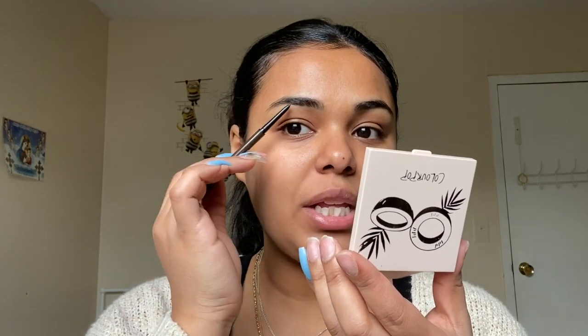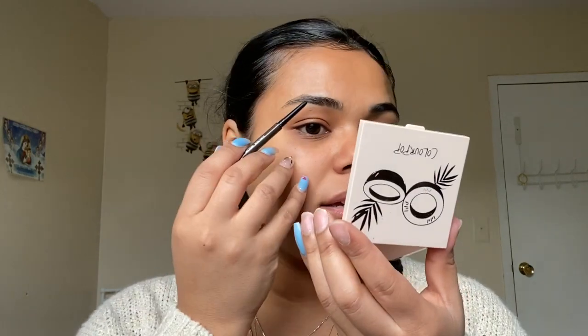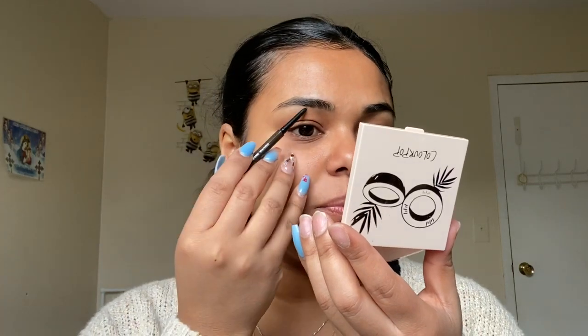Okay, so let me show you guys how I fill in my eyebrows. First, I'm gonna use the spoolie to clean up. And first of all, don't mind my nails, okay? These were my Christmas nails and I'm in the process of taking them off, so don't mind me. First we're gonna use the spoolie and brush our eyebrows out and follow our shade. What I like to do is start from the middle, and then I draw a really thin line underneath my eyebrows, nothing too deep.